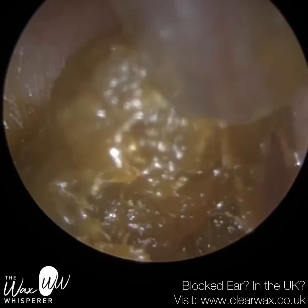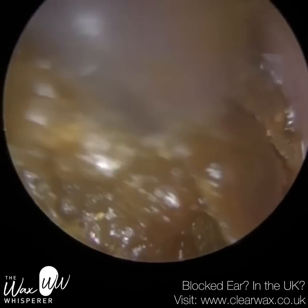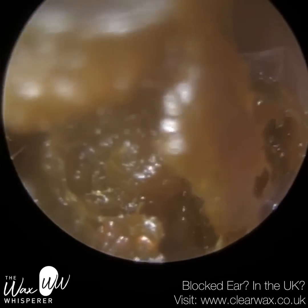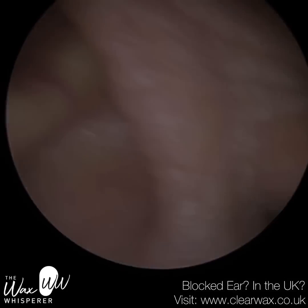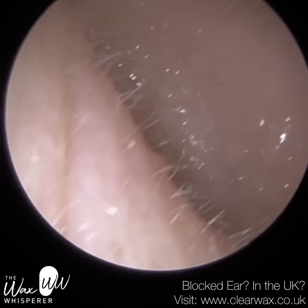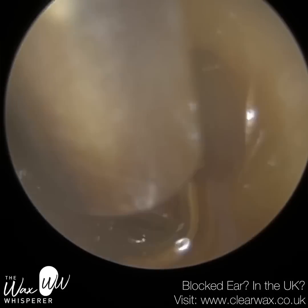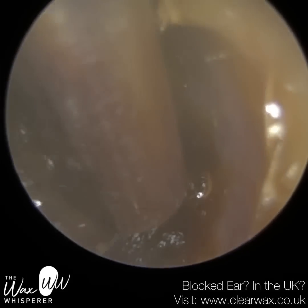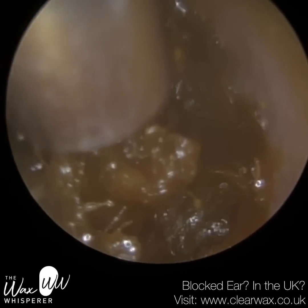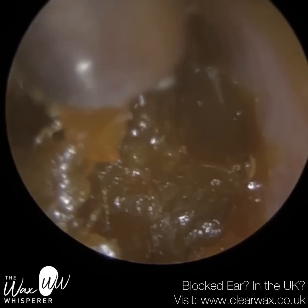Grade 2 is approximately 50%. So we call that semi-occluding. So you can normally see half the eardrum. Grade 3 is three-quarters occluding. So you're just seeing some of this. It's not fully occluding. There's some sound still getting through, and you can just about see some of the eardrum. So I would say this ear, when I started, was a grade 3. And last but not least, grade 4 is when the eardrum is not visible. And so that would say grade 4 was the left side.